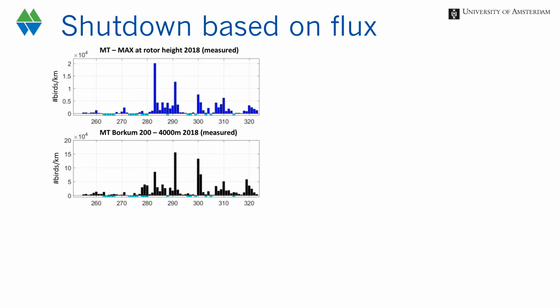In the upper figure with the blue bars, you see the cumulative migration intensity at rotor height and per night that was measured with the 3D bird radar MAX in the Eemshaven. The black bars in the figure below that show the cumulative migration intensity per night that was measured with the weather radar at Borkum at higher altitudes. You can see that there is a good match in the timing of nights with peak migration.